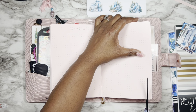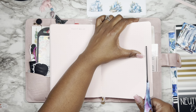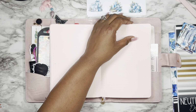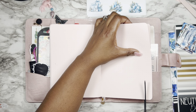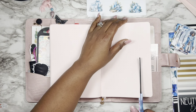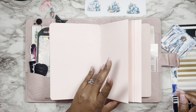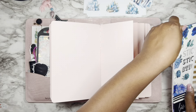But since I have so many pages, I am not gonna go two lines over. I'm just gonna do one. I normally would do two on each page, but this time I'm just gonna do one. So this is a huge waterfall. Huge, huge, huge.